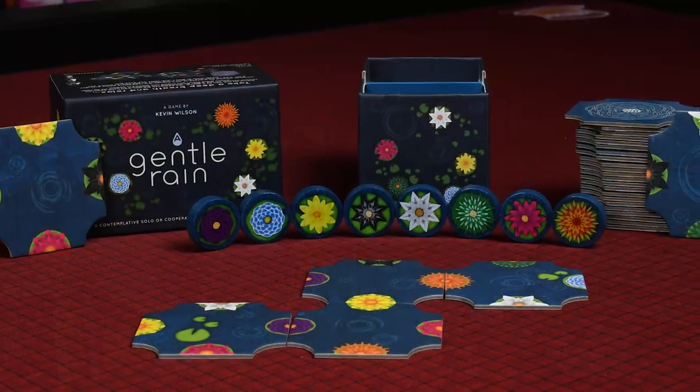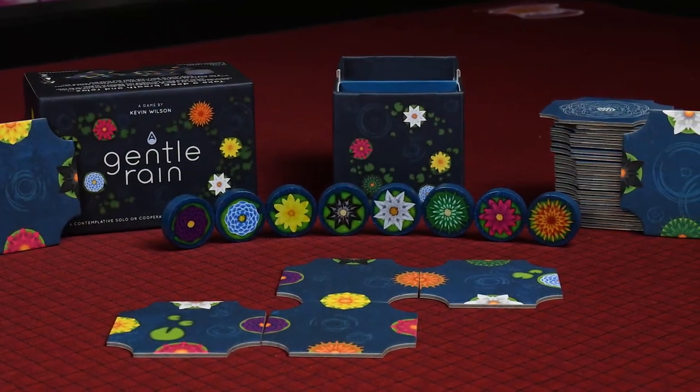This is a tricky one. Don't get me wrong, the production quality is great. You've got the nice wooden blossom tokens, the compact box, relaxing art, and textured tiles. But with it being so simple of a game, I'd find it hard to spend more than $20. If it were $15, it would be a no-brainer.